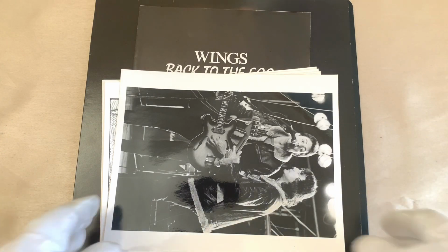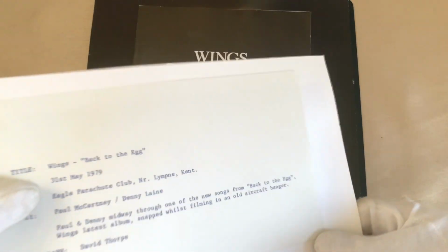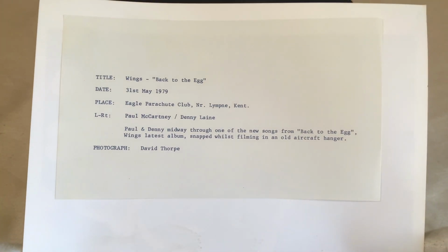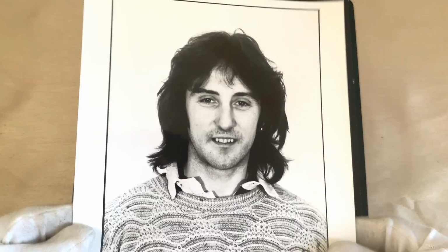And then we've got one of Paul and Denny there. These are all 8x10s, these photos. That one was taken by David Thorpe, 31st of May 1979 in Kent. And then we've got a great one of Denny. That was taken at MPL in February 1979.